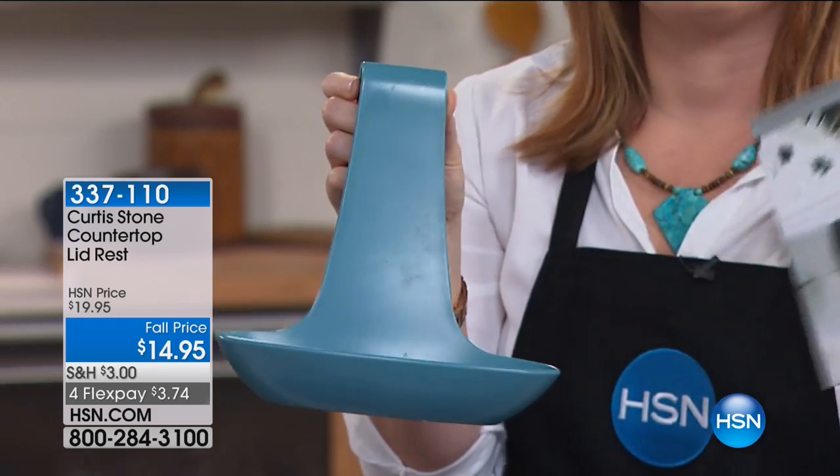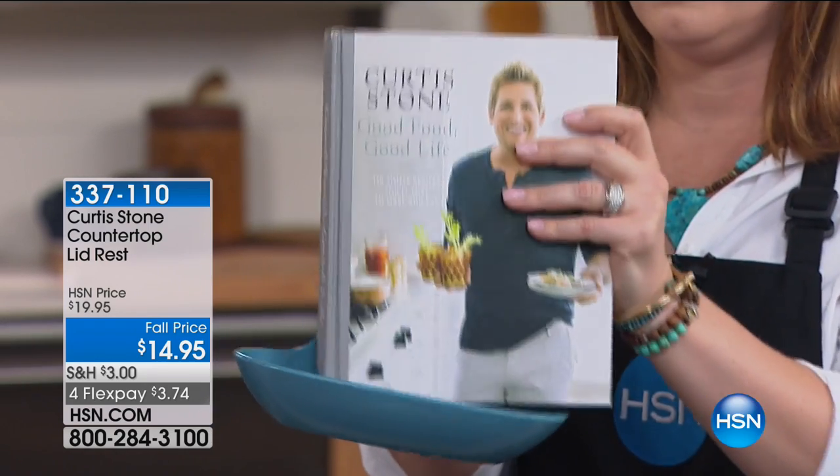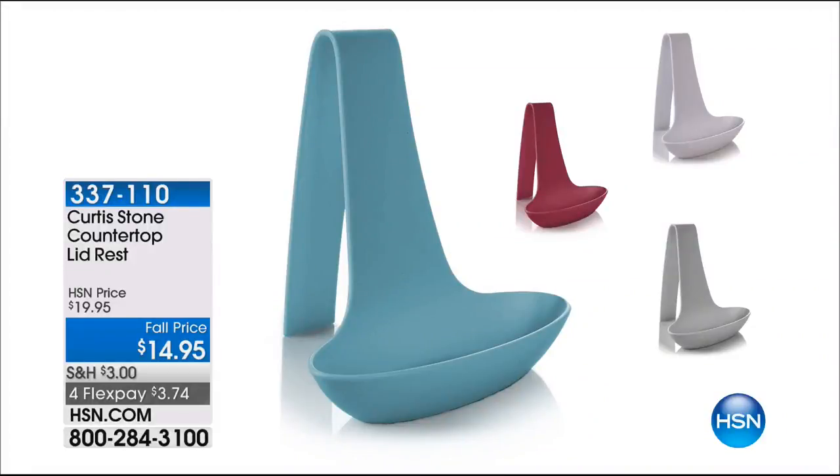You could put your tablet in there if you're following a recipe, maybe on Pinterest. I love to do that as well. So that is $14.95, four flexible payments of $3.74. What? Shut the front door.